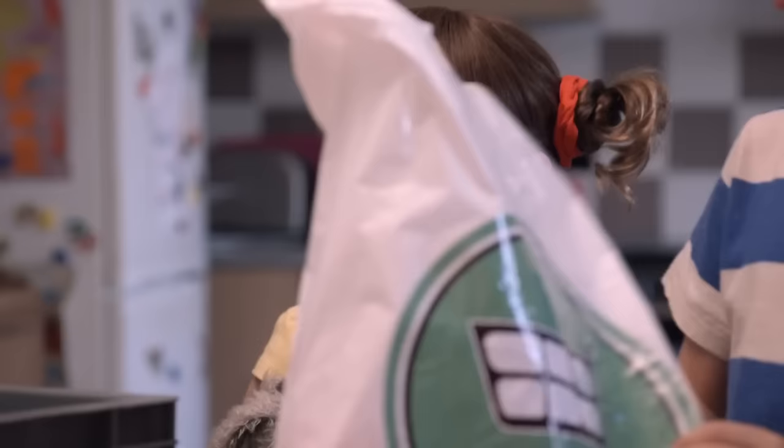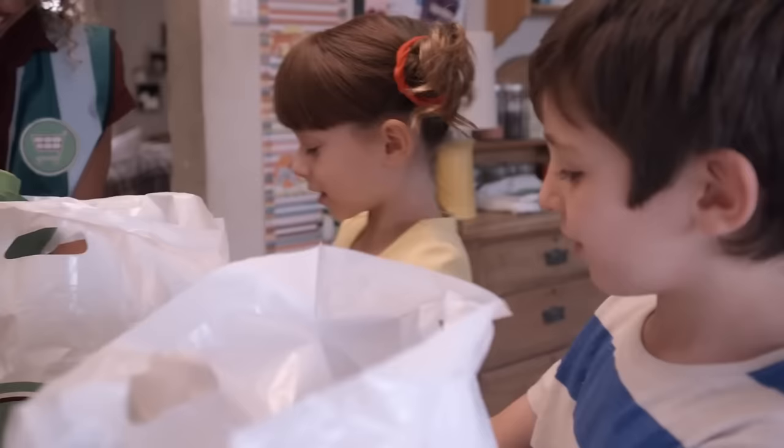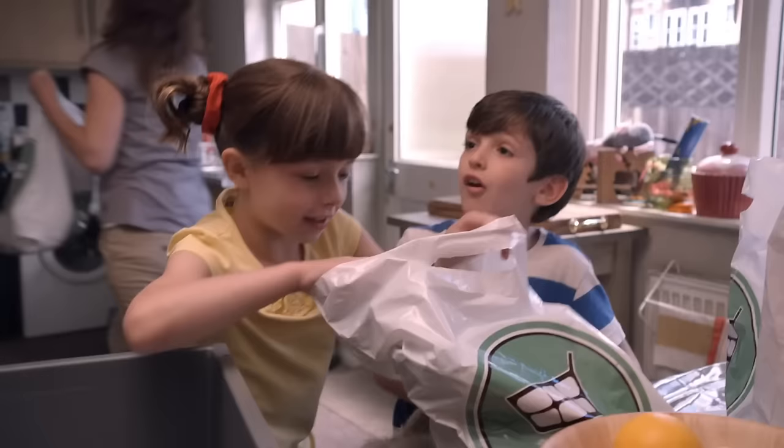One, two, three, four, five, six bags. Wow. Where's Vinda's present, Mummy? Oh, is it someone's birthday? Yes, it's our friend Vinda's birthday. We're going to her party tomorrow. Her present's in one of these bags.